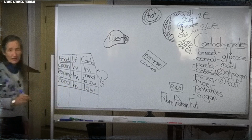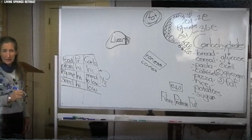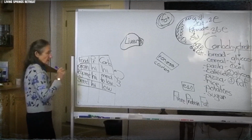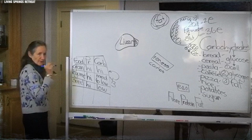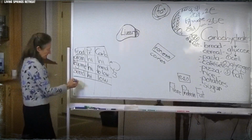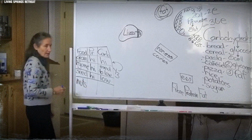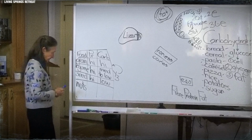So God said, "Behold, I've given you every herb-bearing seed which is upon the face of the earth, and every tree in the which is the fruit of a tree yielding seed." So what's a fruit-yielding seed? There's your nut. All your nuts come from the fruit of the tree. Pumpkin, so that's your seed.